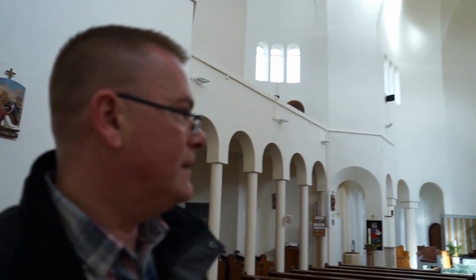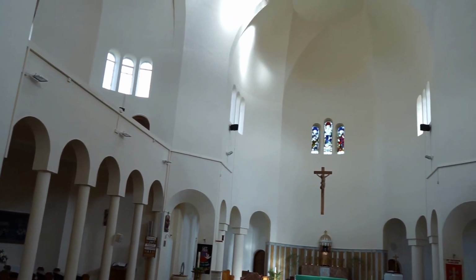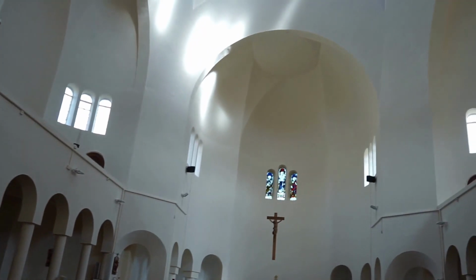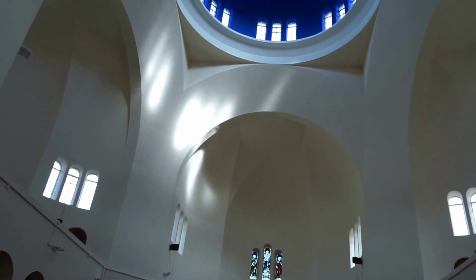It's a Roman Catholic church, obviously, as we can see. It's basically built, and you can see it was obviously based on the Dome of the Rock. And as we focus straight up there, we get the perspective of the architecture itself, which is absolutely amazing.